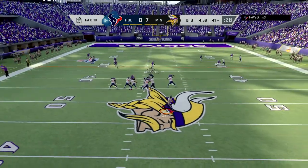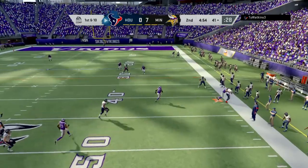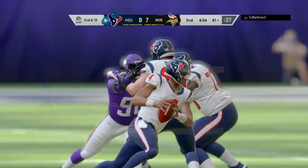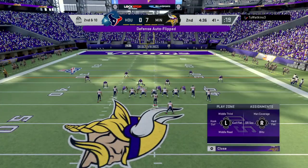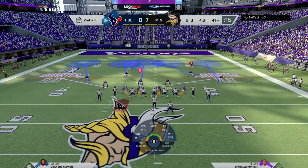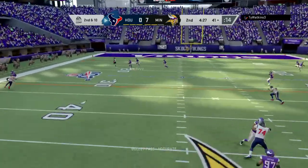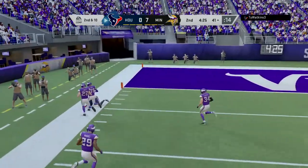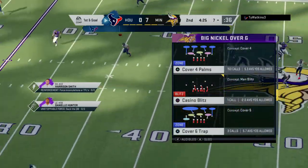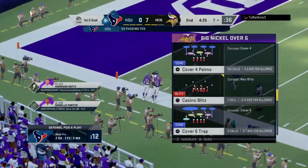Now a play fake, and it's Watson. Flushed out right. He'll run it. It won't be a sack, but it's no gain, and it brings up 2nd down. Throwing again on 2nd down. Watson going deep for Hopkins. And at the 7-yard line, the catch is made. And he is out of bounds, but first he gets it inside the 10 to the 7. And that one results in 35 yards.